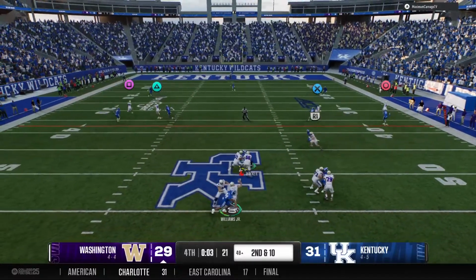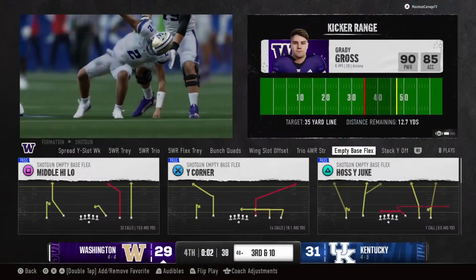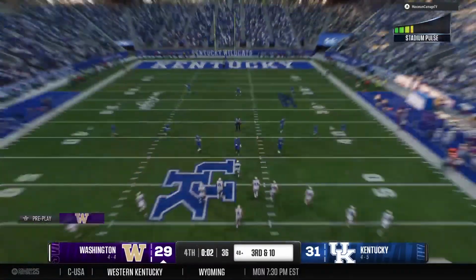On 2nd down, he'll try to make the connection. The pass is incomplete, and there are 2 ticks remaining on the clock.